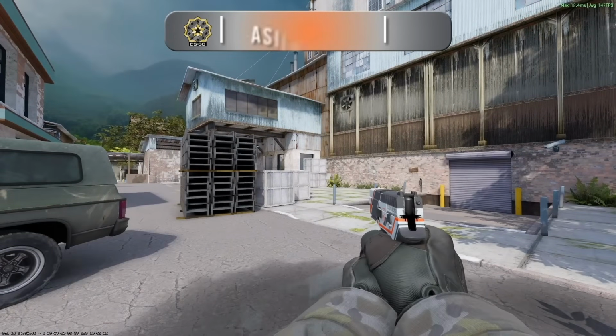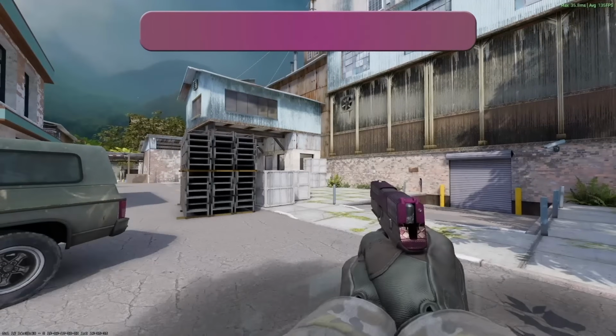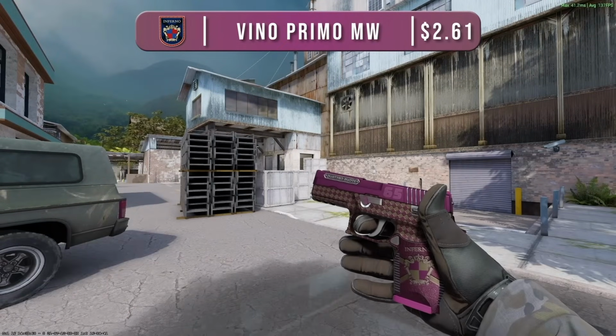Then we have the field-tested P250 Asimov. This one's a classic, white, orange, and black. Really glad we could include this clean P250 skin at this price range. And finally, we have the Vino Primo in Minimal Wear. This one's more detailed with the checkerboard pattern, and it's less than $3.